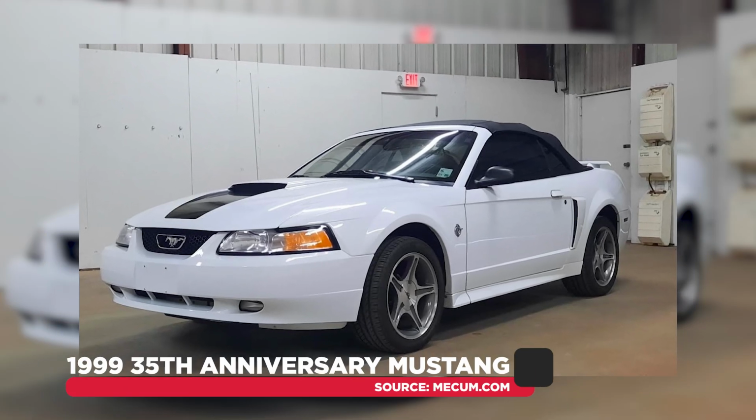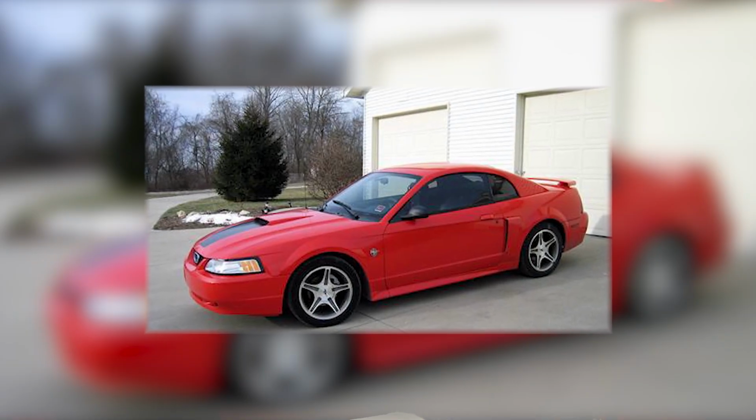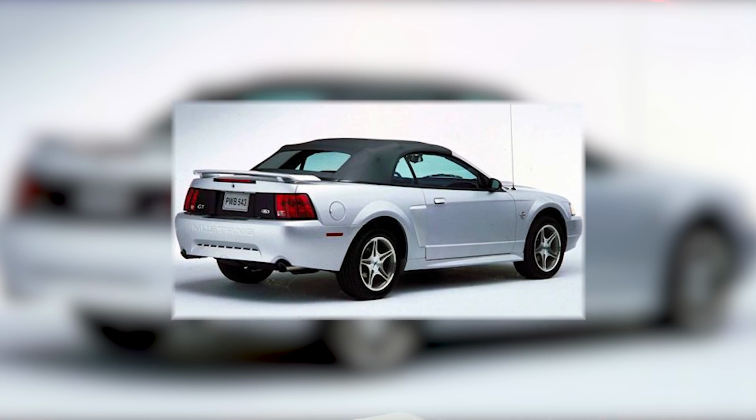year of production. It was only available in white, red, black, and silver metallic, and this appearance package came on roughly 2,318 GT coupes and 2,310 GT convertibles.